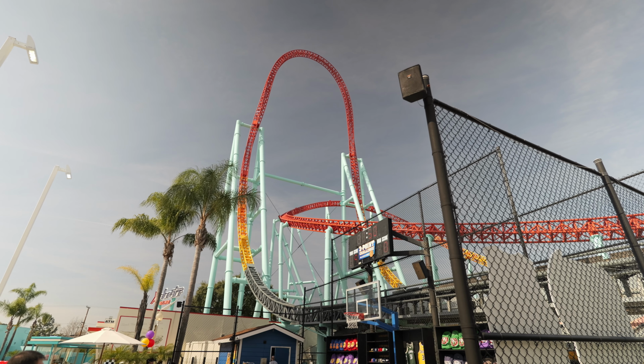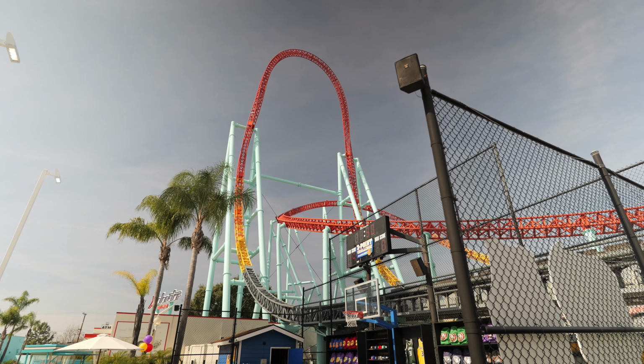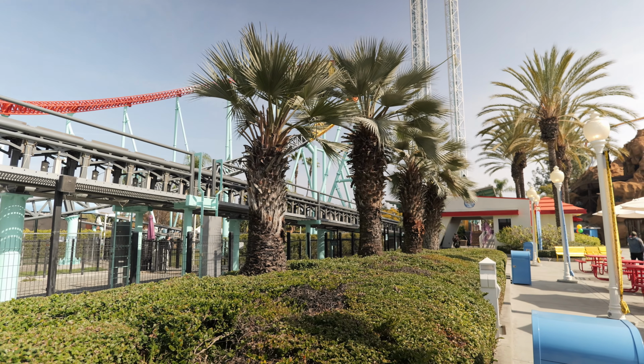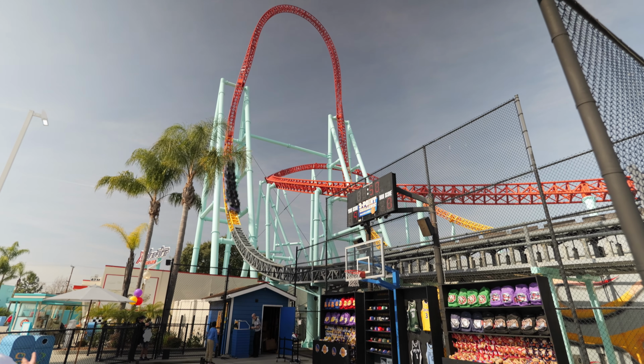Let's go. Now, I'm here pretty early, so there haven't been too many trains going here. I do know it's operating. I saw one train. Hopefully, I don't know what the uptime, downtime is for this, but this gives me some serious Kingda Ka vibes. Pretty sure it's one of those Intamin hydraulic ones. There it goes.